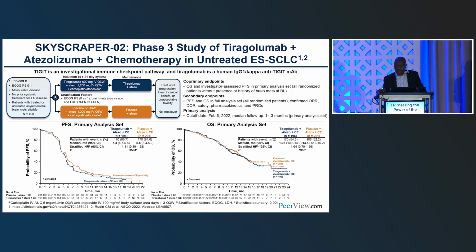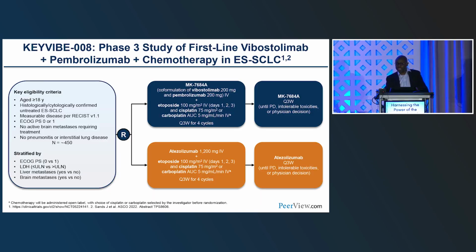And while this was disappointing, I don't think it means the end of anti-TIGIT strategy in this disease. In fact, we do have KEYVIBE-008, which is also testing a similar concept of adding an anti-TIGIT antibody to a backbone of chemotherapy plus anti-PD-1 or PD-L1. So we're going to wait for the result of the MK-7684A, which is a co-formulation of the anti-TIGIT and pembrolizumab along with chemotherapy, compared to atezolizumab with chemotherapy.